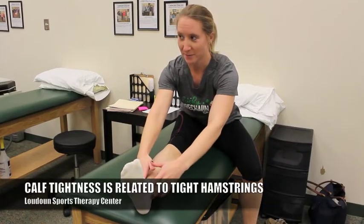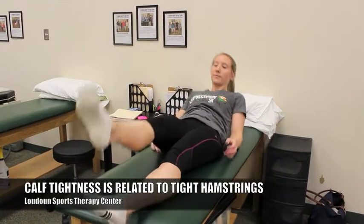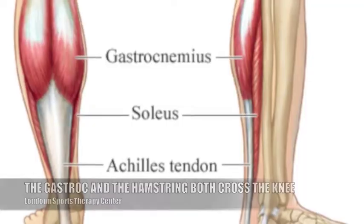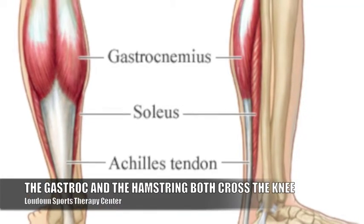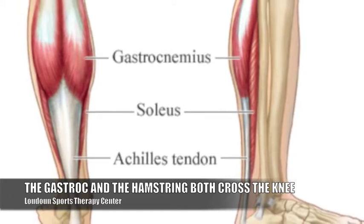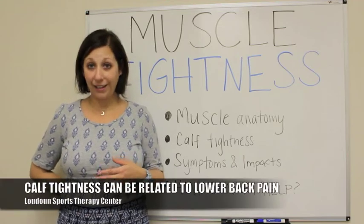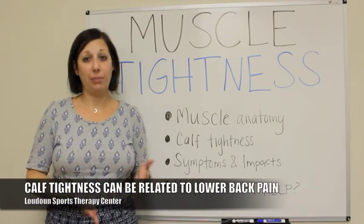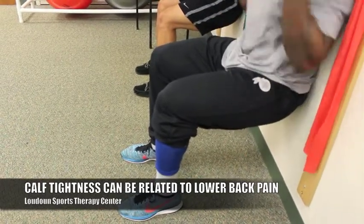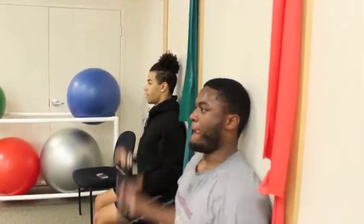You are also likely to have tightness in the hamstring because the gastroc, which is that outer muscle, and the hamstring are both muscles that cross the knee in the back. So anytime you have a tight gastroc muscle, you're more than likely going to also have a tight hamstring muscle. And like I said before, that goes all the way up the chain. If you have a tight hamstring muscle, that could be pulling on your low back and therefore cause issues like back pain as a result of that. So anything starting up higher can cause anything going down lower, and anything lower can actually come up and cause some issues going up higher.